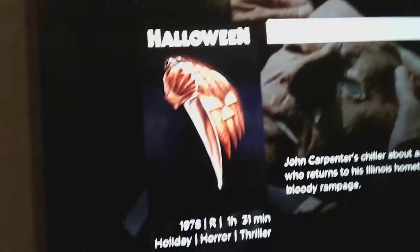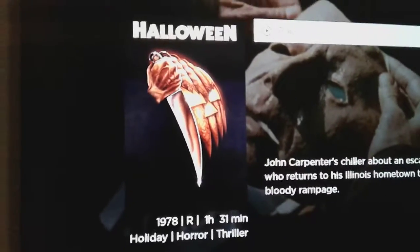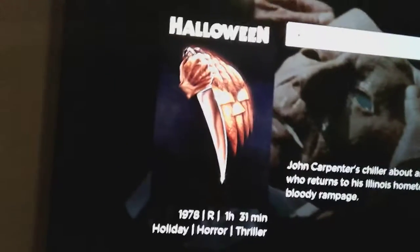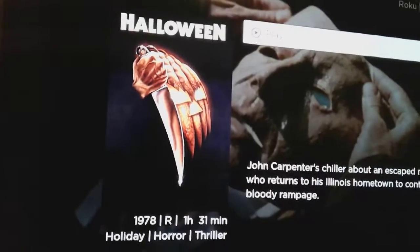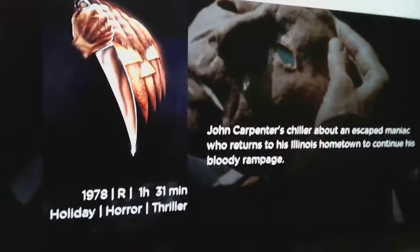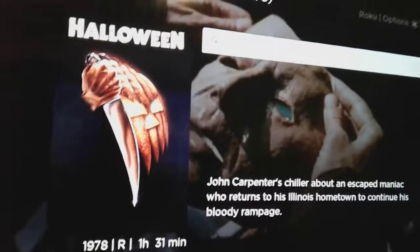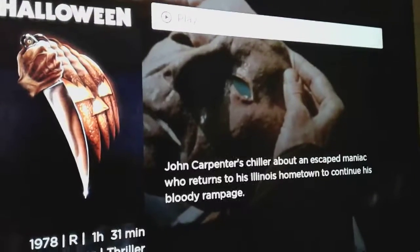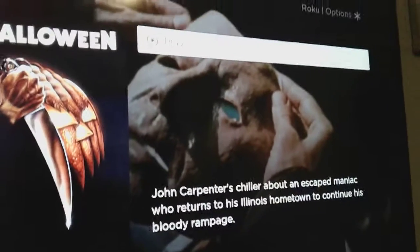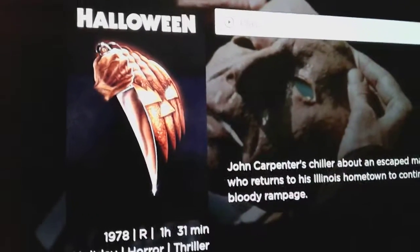I've seen this movie dozens of times. I also watched the second one, the third one, the fourth one, the fifth one. I watched a little bit of H2O. No, not a little bit, the whole H2O, the full movie. I watched the 2018 one, and that's all. I did not watch 6. I was lucky that I did not watch 6, but this is not even Michael Myers' mask or anything from the movie. I don't even think so.